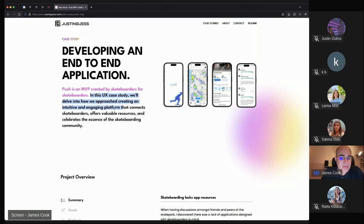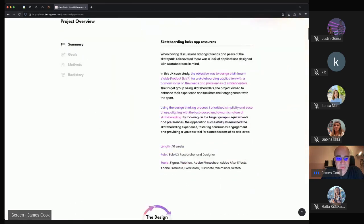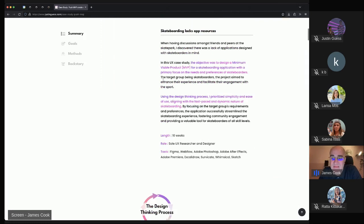That's just noise, right? You can say, you know, Push is an MVP, blah, blah, blah. It connects skateboarders, valuable resources, so you can reduce your word count there. Okay, you know what comes next? Too many words, I'm not going to read it. I do like that you're using the highlighting to catch my attention.